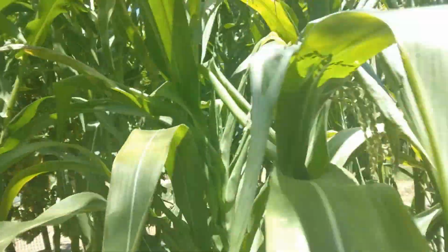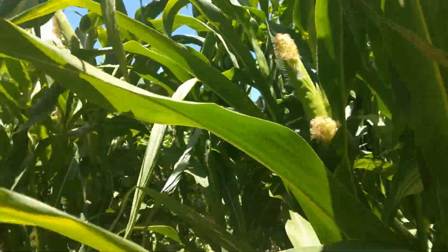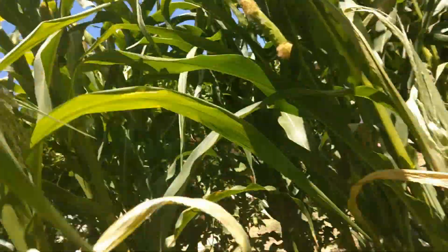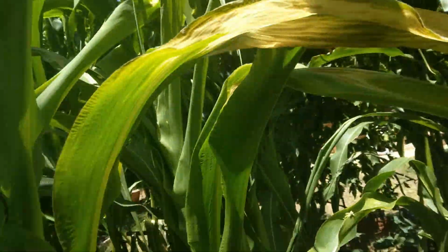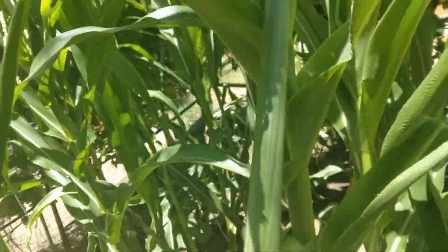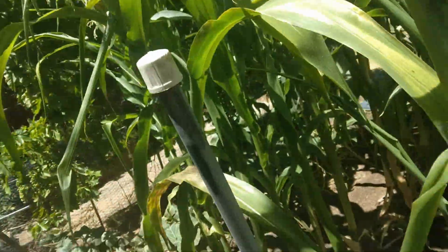But I have a few big ears. There's some ears right there. Some ears over there. I don't know. There's probably 20 or 30 ears total. But yeah, some of these corns are real short. They don't have ears on them yet. Some are getting sunburned. I don't know.